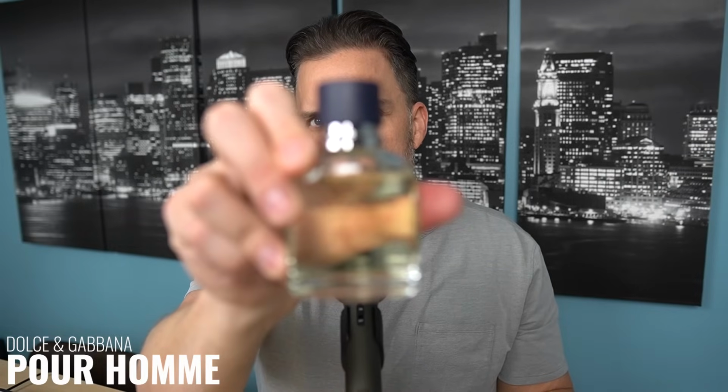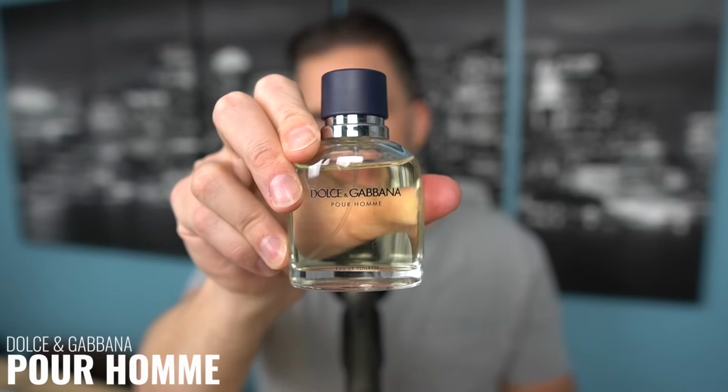Finally, guys, this next fragrance was one that I had held off on grabbing for so long. I don't know why. I haven't tried the vintage formulation of this with the silver sticker on the bottle, but I don't need that. I love this one. The scent I'm talking about is Dolce & Gabbana Pour Homme. And yeah, I could go on eBay and spend a bunch of money for a vintage formulation, but why do that when I can just go to Marshall's and grab this off the shelf? That's why I do these videos, so you guys can get fantastic fragrances from Marshall's.